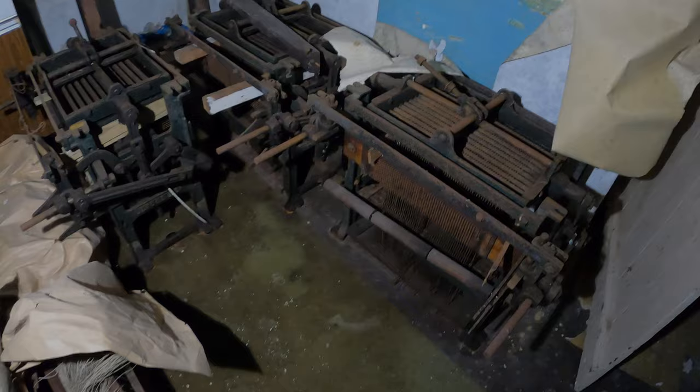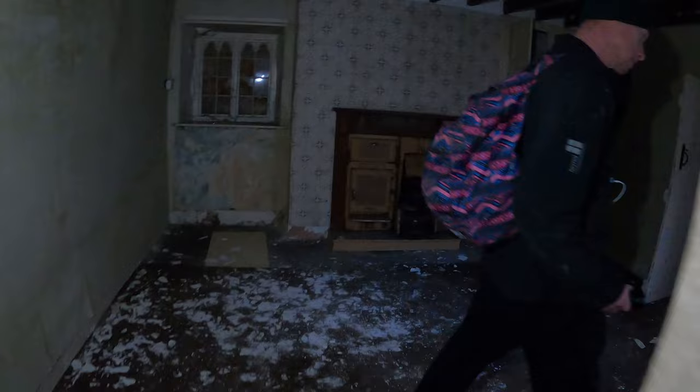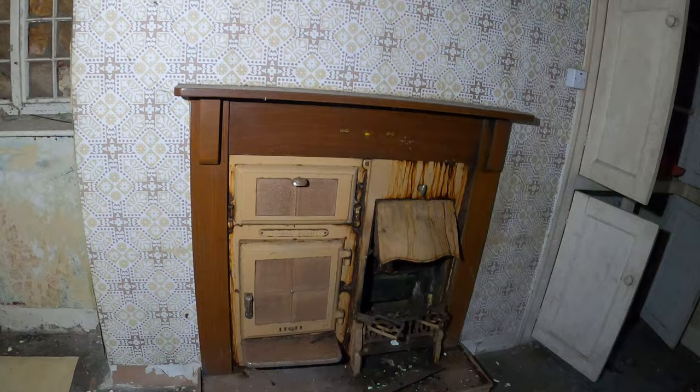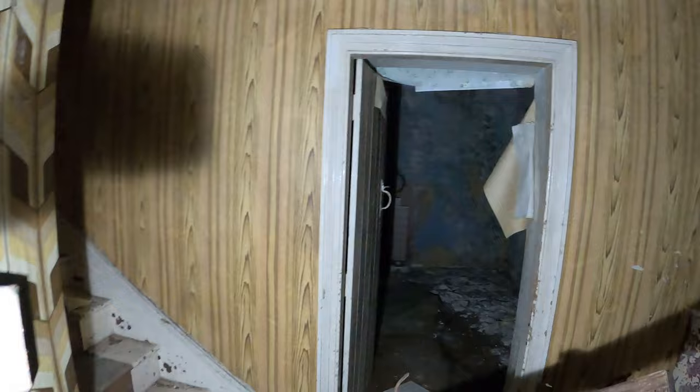Okay, more weaving machines. I'm telling you now, guys, these are worth tens of thousands of pounds. Take you through to this living room here, to that old Aga fireplace and cooker. That is special, that. You pan round to the original wooden beams. You can even see the bow in the middle. Here's another part of the weaving machine.